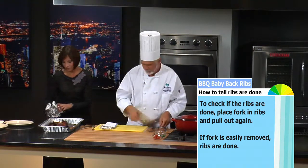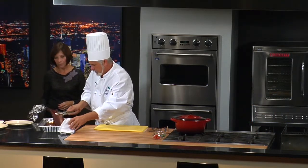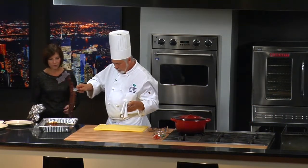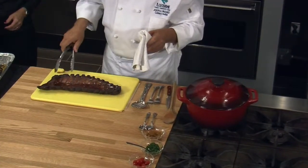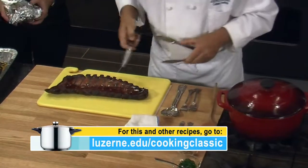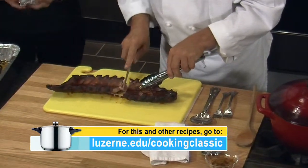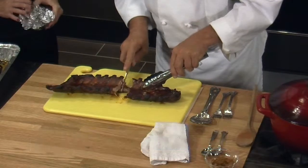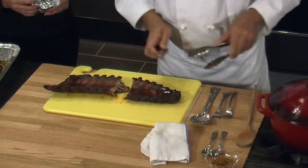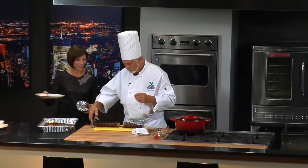Thank you. And now what we'll do is we'll put them onto the cutting board. Because there's one extra thing I like to do. I like my ribs a little saucy. So I'm going to cut these. These are usually served in half rack or quarter rack, but you can see that knife went through there without much of a problem.